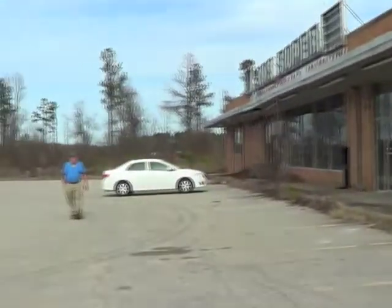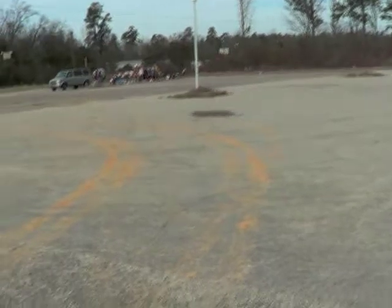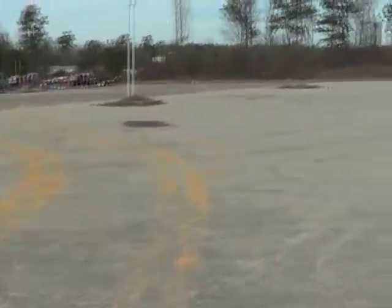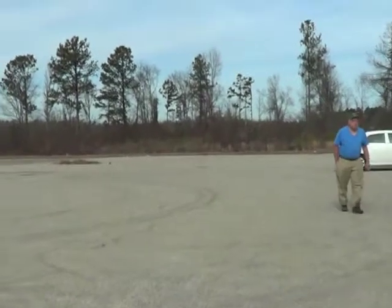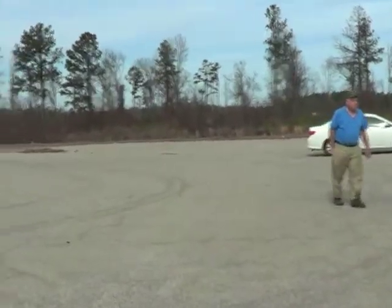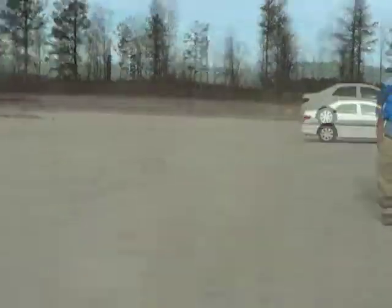So as you can see, this is a sizable parking lot, and for the most part it's in good shape. There's a few holes, but the intention here is to patch those, resurface, and recoat and stripe the parking lot, excuse me.